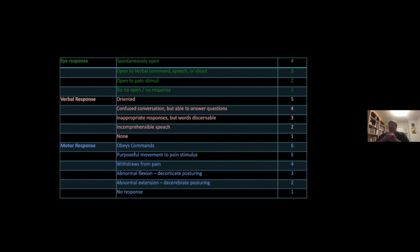That's not necessarily the exact way that this is presented to everyone. I believe this does actually come from the University of Glasgow. This is what the Glasgow Coma Scale is supposed to be. Incomprehensible speech, so incomprehensible noises. You're making noises with your voice box and your windpipe, but they are incomprehensible, or no verbal response whatsoever. And then a motor response of obeys commands or purposeful movement to pain stimulus. Purposeful movement is key. Purposeful, right? Withdrawing from pain, and then of course decorticate and decerebrate posturing.